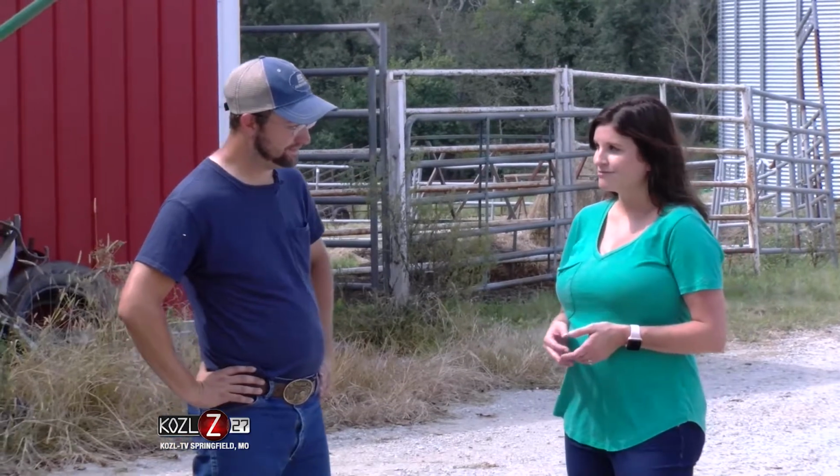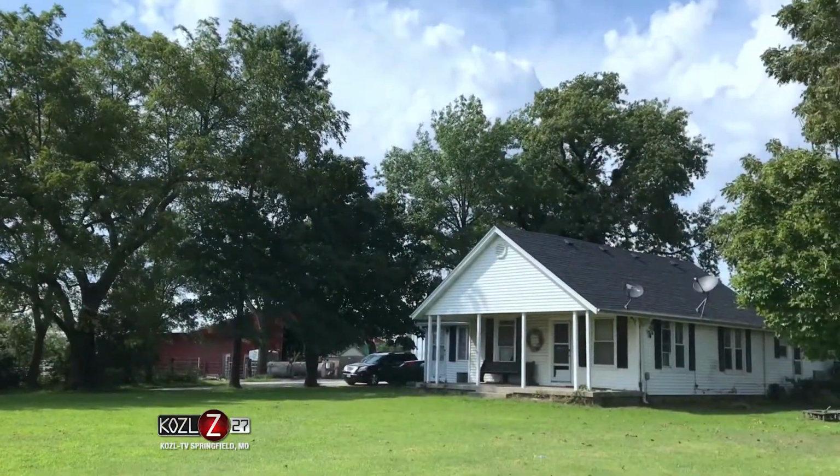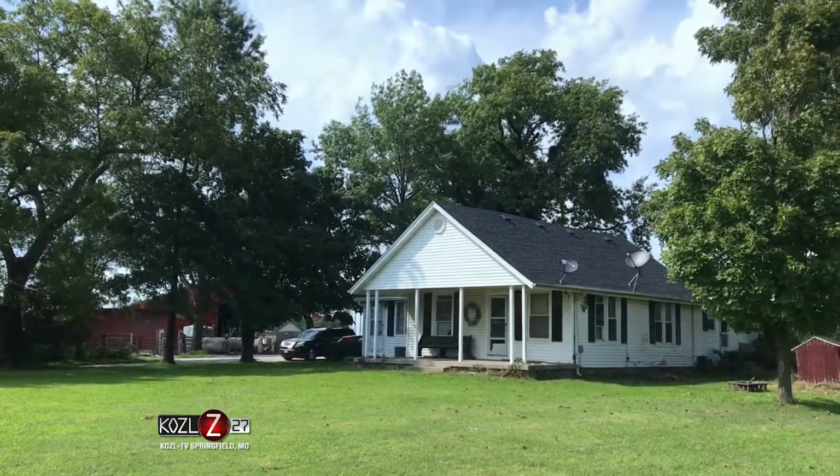So Matt, you're born and raised here on this farm. How many generations of your family have farmed this land, and what does it mean to you to be a part of it? Well, my son's the 4th generation on this farm, and I've never lived anywhere else. Nothing makes me more proud than to be farming this ground for future generations.